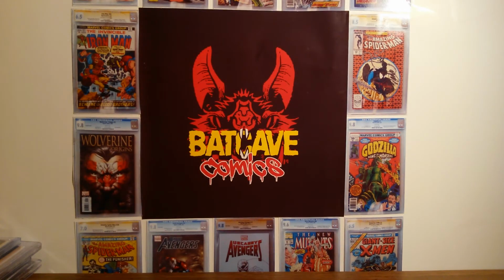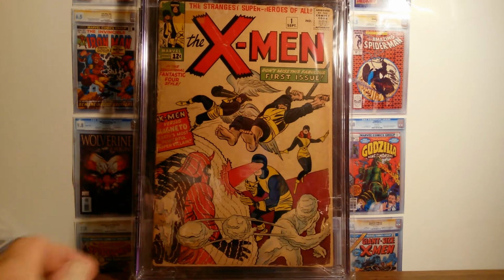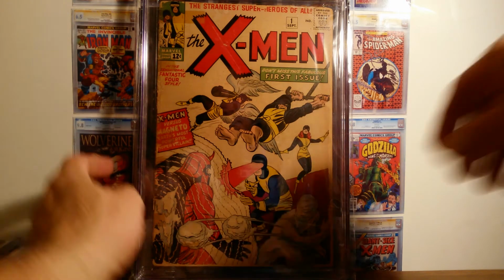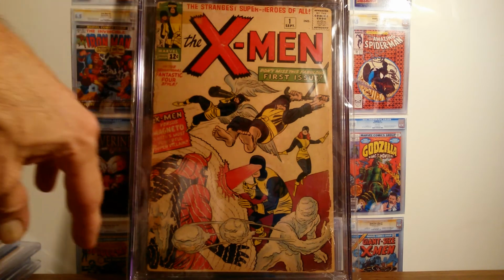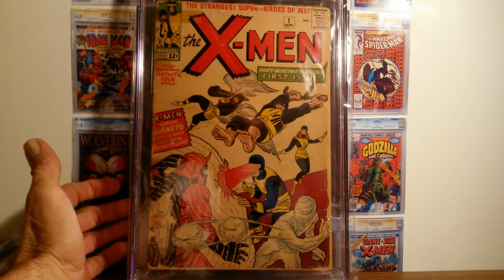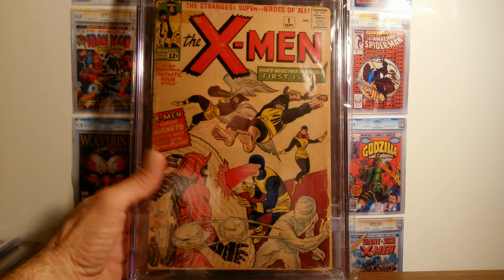Alright, the next book. The next book I also got for 16 cents. X-Men #1 from 1963. Yeah, it hit a 1.5. It's got tape. It's got problems. It's got chips. But it also has both staples, the full cover, and it's complete. For 16 cents. You'd never find that deal unless you steal it. But, yeah, I'm happy with that. I'm happy with that purchase.